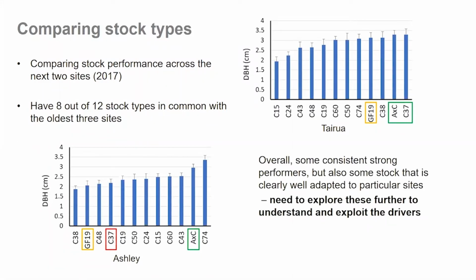Some consistent, strong performers, clone 31, and unfortunately clone 31 was not available when we established these sites. It would have been great to have it to see where it ranked relative to the Attenuata at Tairua and Ashley. However, what we do have is a situation where we can explore the drivers. Why is the Attenuata doing well here? Why is clone 37 doing well at Tairua? If we can understand those drivers, we have the opportunity to exploit them as well. So we can utilize them to understand how we can get the clones that we want doing well in the situations that we should be planting them in.